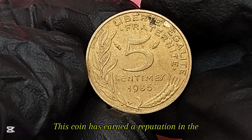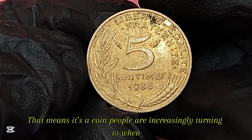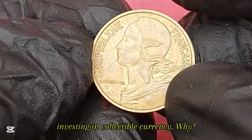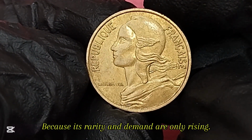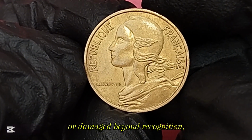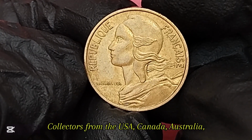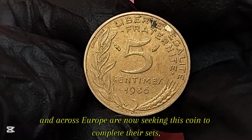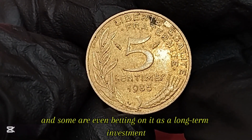This coin has earned a reputation in the numismatic community as a trust treasure. That means it's a coin people are increasingly turning to when investing in collectible currency. Why? Because its rarity and demand are only rising. As more coins are lost, melted, or damaged beyond recognition, survivors, no matter their condition, become more desirable. Collectors from the USA, Canada, Australia, and across Europe are now seeking this coin to complete their sets, and some are even betting on it as a long-term investment.